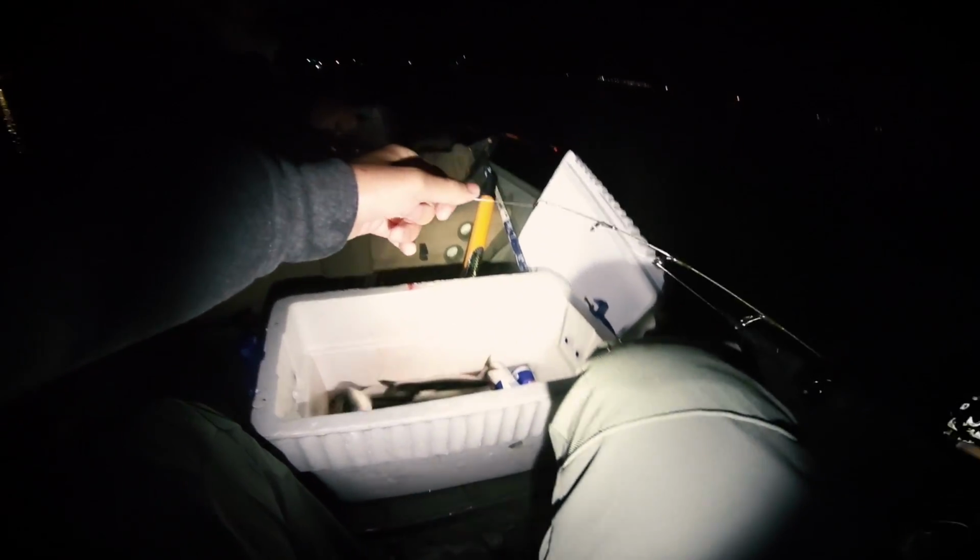Yes! Finally! Oh my goodness! Just don't come off. Into the bucket. Oh my goodness. I feel like I worked harder for that last fish than the first one.